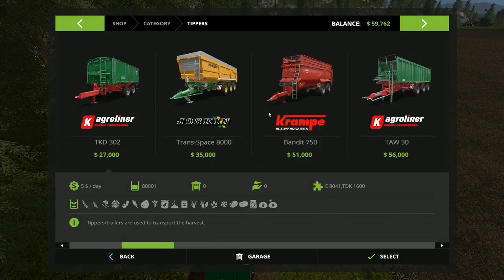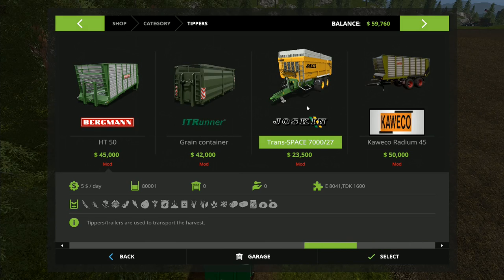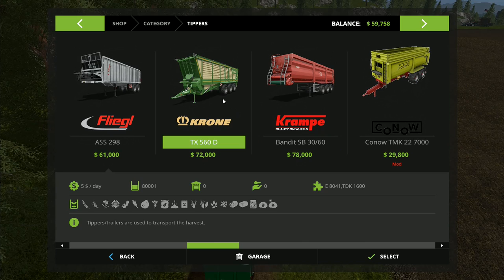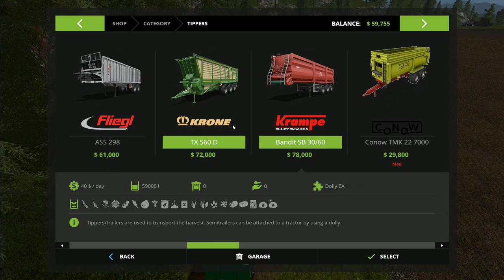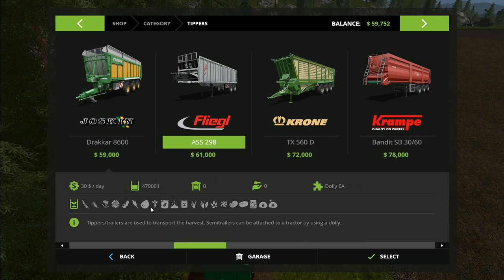Let's just quickly go to the tippers. Now, we don't have anything in the mod section here for bigger tippers. So we are going to be going for one of these. Now, the Crone there is 56,000. That's a tractor one. This one here is the big one that everybody uses at 59,000. And this one is 47.